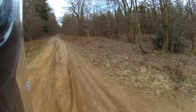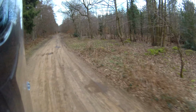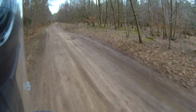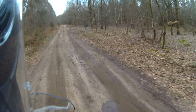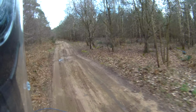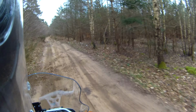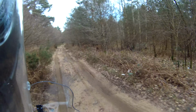Fortunately, the sand's fairly damp at the moment. When it's really dry, it's bloody lethal on a heavy bike. The front wheel washes out all the time. But yeah, this is a little bit interesting. Not very easy to sort of talk about random stuff when you're doing this. Probably not a good idea, this, but there we go.